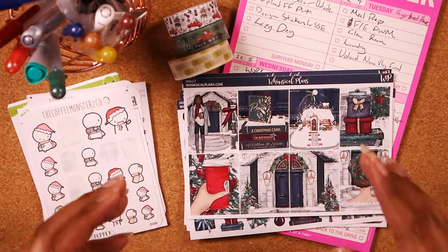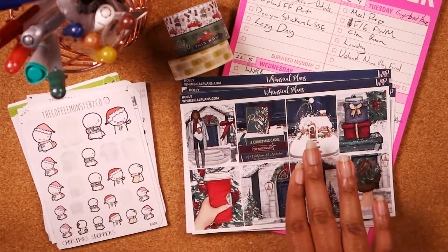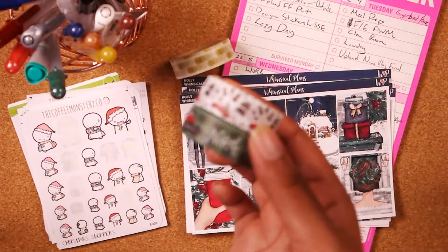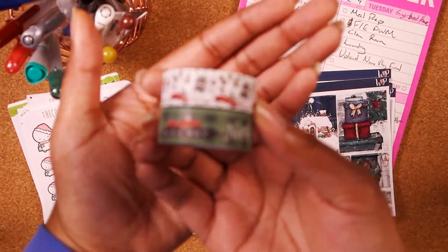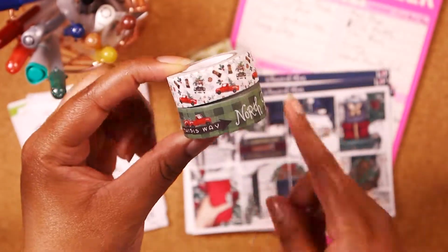But yes, we are finally starting Christmas videos and I'm so excited. We're starting off with this Christmas plan for me featuring this kit from Whimsical Plans. It's like the perfect Christmas color scheme. I actually have these two new rolls of washi that I got from Michaels that match perfectly with this kit, so I'm so excited to bring them in.